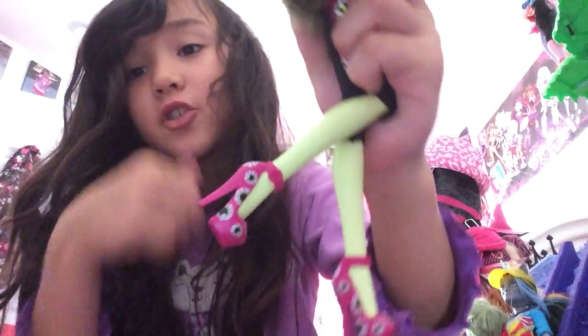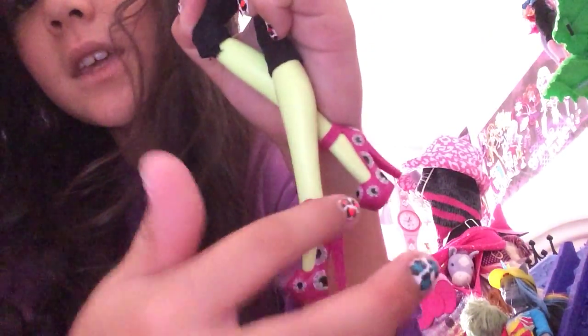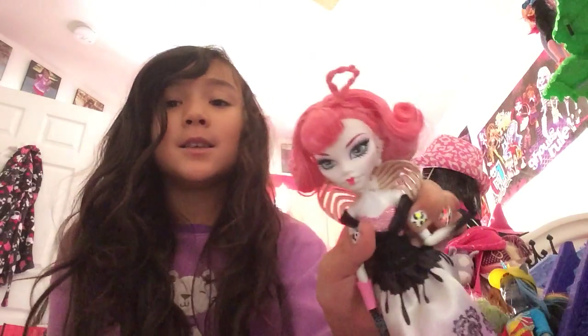So look at her shoes. Oh my gosh, they're pink with these straps and a bunch of eyeballs on them. These are so cute. And she has green skin. So that was done with Manny Taur and Iris Clops. Now I'll show you CA Cupid.